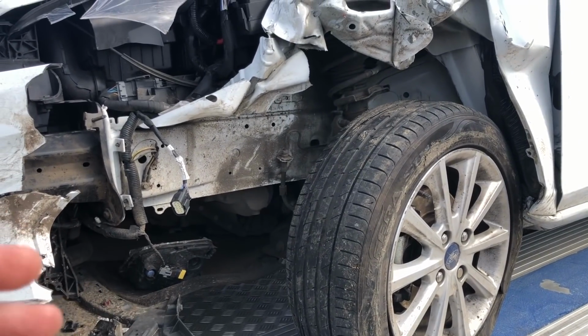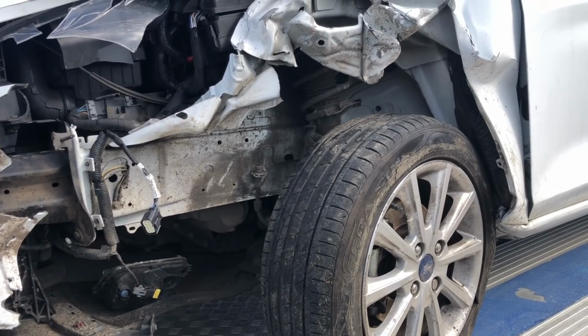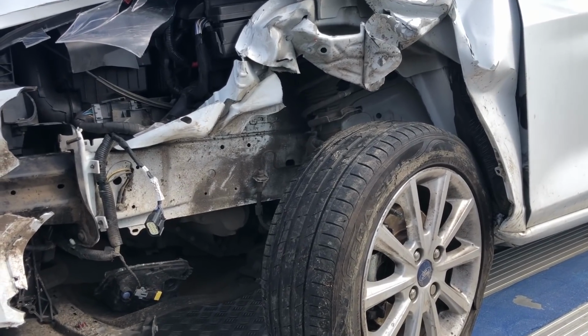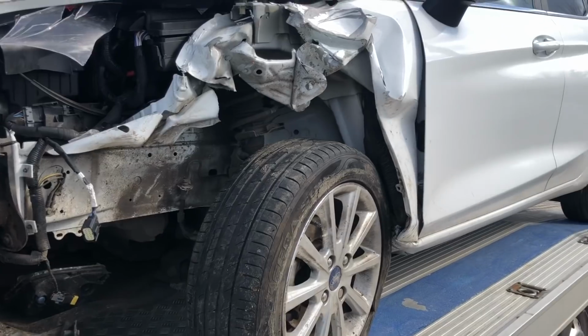But she's still got some finance to pay. So we're not going to be working on this car until she's cleared it. She has told me that she's going to clear it at the end of the month, and then we will start work on this car. But until I've got that clearance sheet, we're not going to be doing anything to the car. So let's stop going on about that.